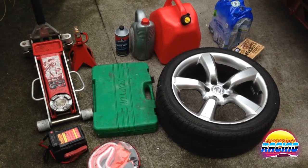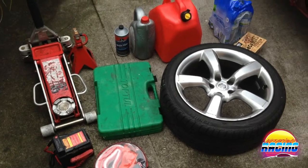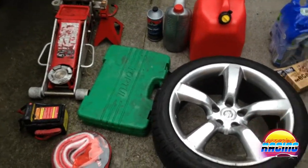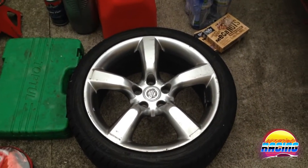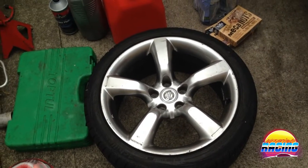So here's everything that I've packed into the car to take with me. I'll go over each item one by one, but basically let's start with the wheels. So I'll take the Space Saver wheel out, and I'll just put a full-size wheel in. I don't want to get stuck driving home on that Space Saver. I don't really like them.